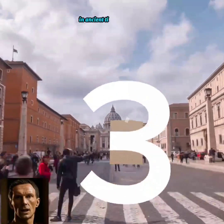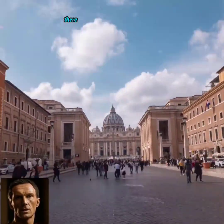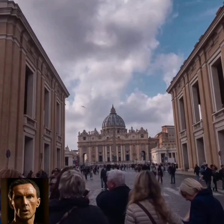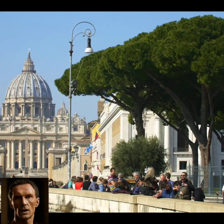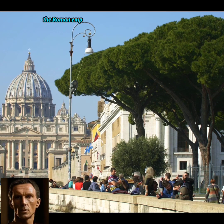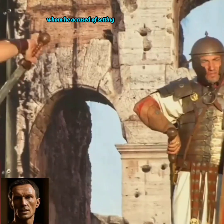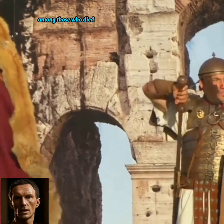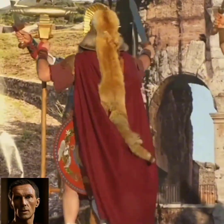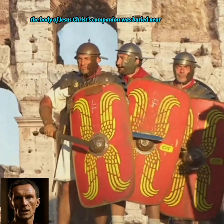In ancient times, on the territory where St. Peter's Cathedral now stands, there was an imperial circus. Horse races and chariot races took place there. In the same arena, the Roman Emperor Nero executed Christians, whom he accused of setting the city on fire. According to legend, among those who died here was the Apostle Peter. The body of Jesus Christ's companion was buried nearby.